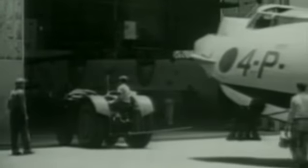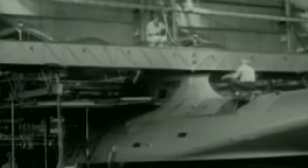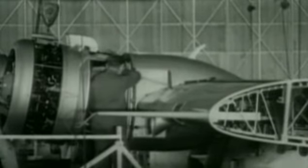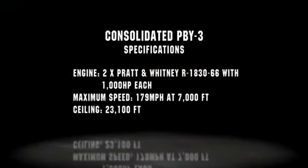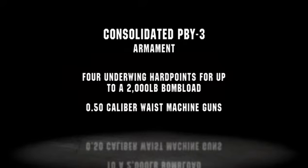These early model PBY-3s, with their distinctive flat-side canopies, are part of a pre-war order of 65 aircraft placed by the United States Navy. Next, the main wing spar gets fitted to the center column. The wings are thick. The center section is almost completely occupied by fuel tanks, holding 1,750 gallons. The fuel feeds two 1,200 horsepower Pratt & Whitney twin Wasp engines. They're secured to the wing with just 4 bolts each.